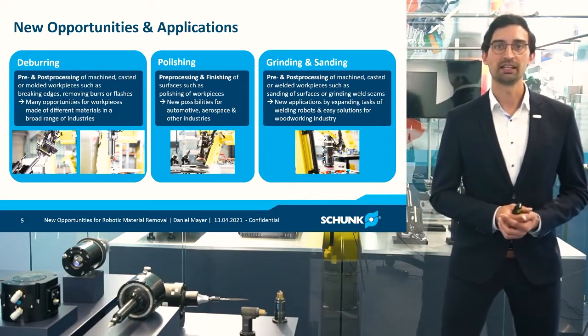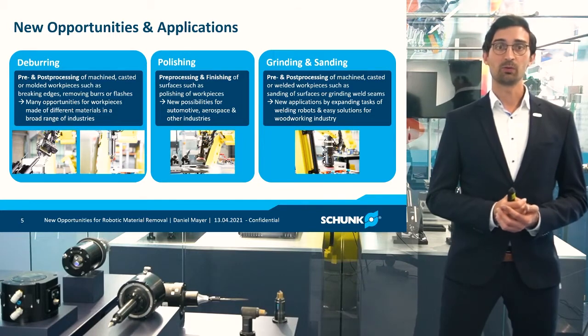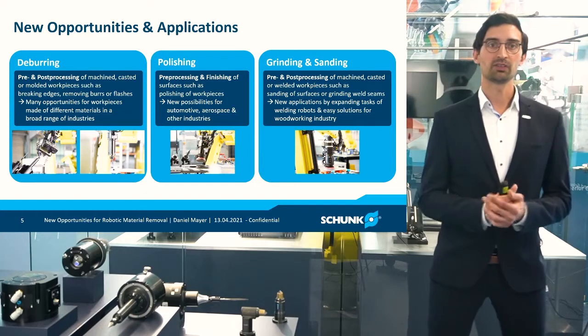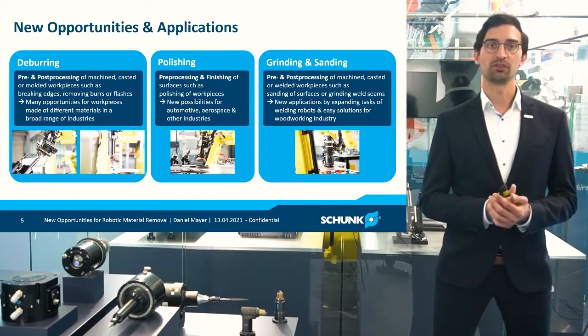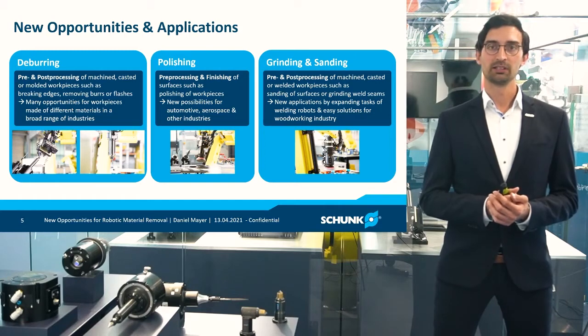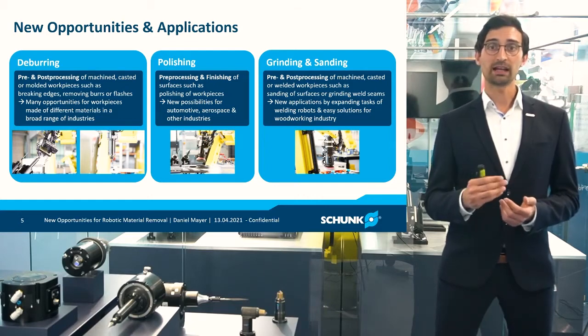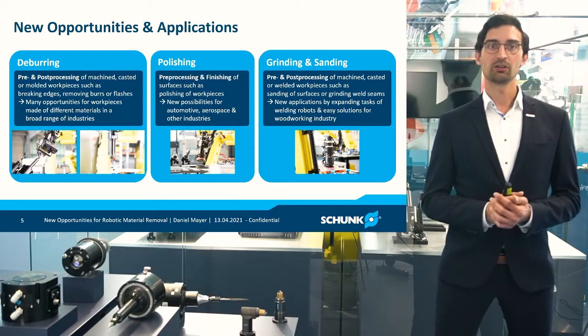And the last very promising and interesting field I'd like to talk about is grinding and sanding. Sanding takes place in many different applications, no matter if you are preparing a surface for the final paint, for example, or if you want to get a nice finish of a wooden surface. And on the other hand, the grinding part, we're talking about welding, for example, which is a very interesting field because there are a lot of welding robot solutions already out there. So the robots are doing the welding already. So the next step could be that they start also with the grinding afterwards, which is so far often done manually by hand, which is a very heavy, dangerous and dull task.